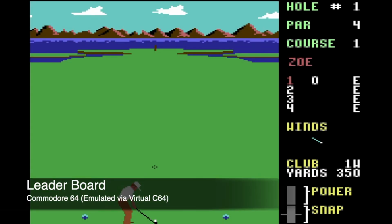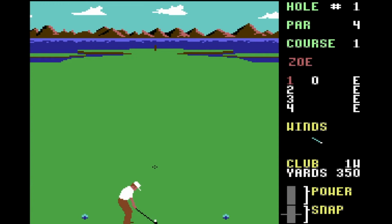I've always enjoyed a round of golf on the computer. My dad and I were big fans of Lynx Golf on the PC back in the 90s, and we still enjoy a game or two together of Tiger Woods on the Wii whenever we get the chance. So I came to Leaderboard with the hope of enjoying a decent golf game. Thankfully, that is what I got.